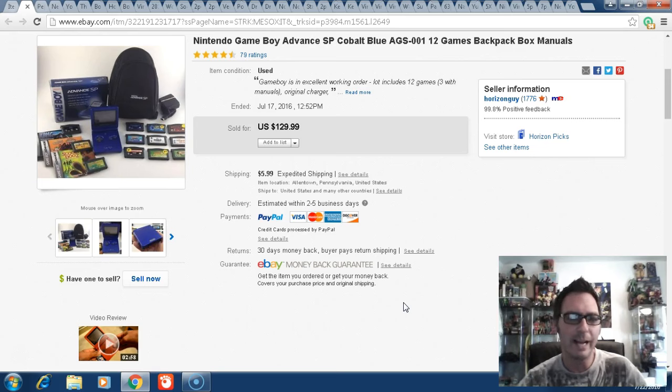So glad that I could flip this Game Boy. The Cobalt Blue color's actually pretty desirable. I've sold the Game Boy Advance in the Cobalt Blue, just bare, for over $30 by itself. So definitely look out for those.